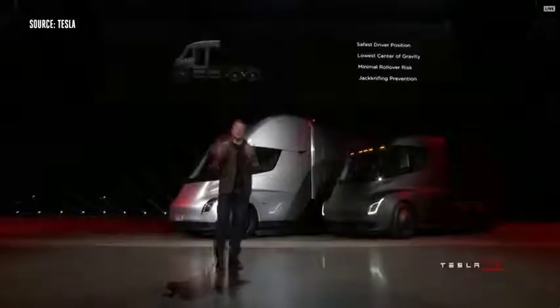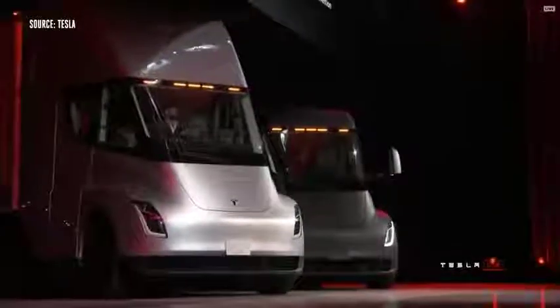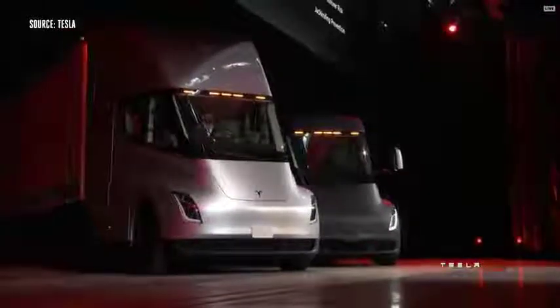With that central position, you're in a very safe position. Even if you were to collide with another semi, you have a low center of gravity that gives you really good handling. It means the probability of a rollover is massively reduced because the battery pack is in the floor pan.